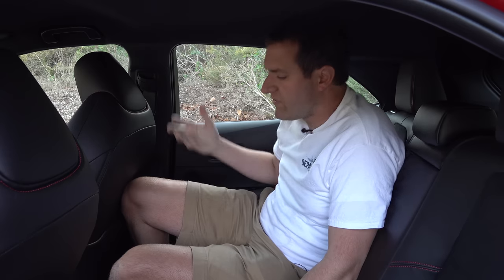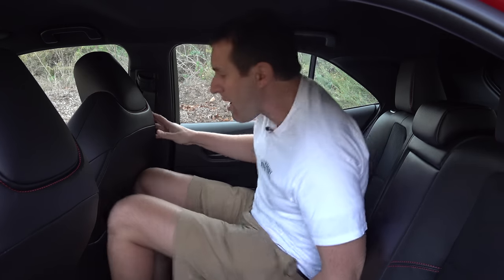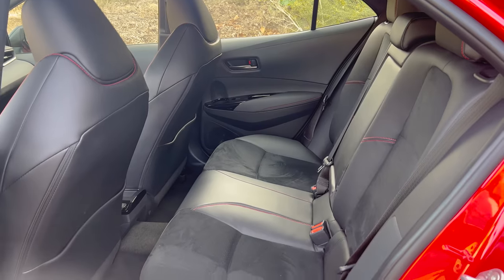But anyway, next we move on to the back seat in the GR Corolla, which is, well, small, frankly. It's really very tight back here. I'm only fitting pretty well because I moved the front seat and the seat back pretty far up, but otherwise it's pretty tight in back. Now that's really no surprise.